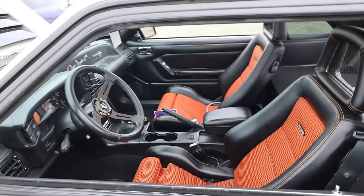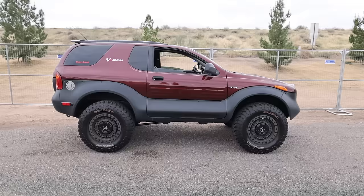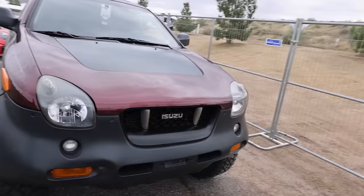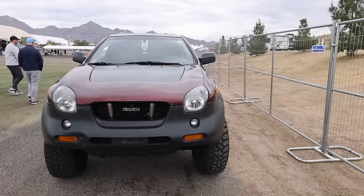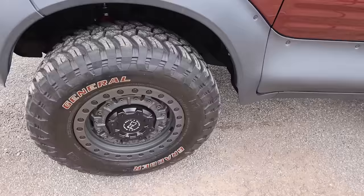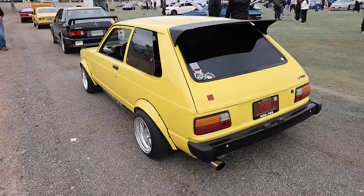Nice steering wheel. Very, very tasteful. These Isuzu Vehicross are very interesting looking. They've always kind of piqued my interest. They look very, very different compared to a lot of other vehicles. The design is interesting. A lot of plastic, but I think it looks really good with these black Rhino wheels. I think these are actual real beadlocks. I could be mistaken. I haven't even been here that long and I already made it onto a couple cars.